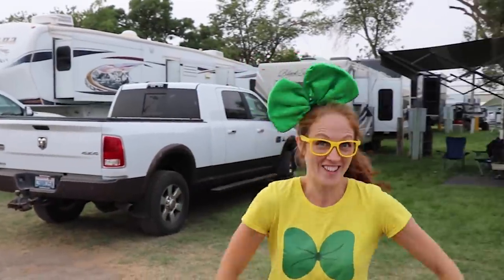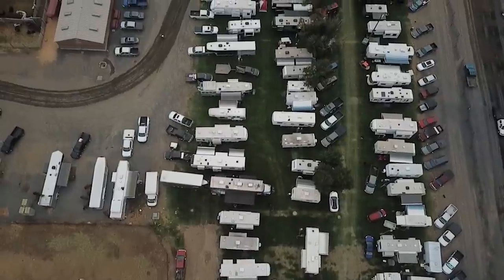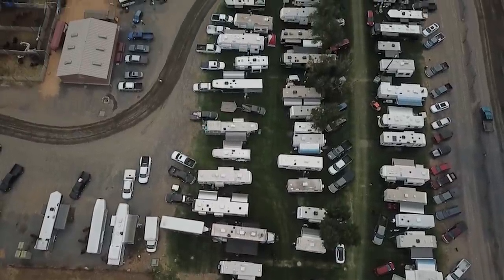Check out all these trucks and trailers! Oh my goodness! People come from all over the world to these rodeos so they can show off their cowboy skills. It's pretty awesome. But these trailers are so big so they can live in them. It's like a home away from home for their animals and their families.